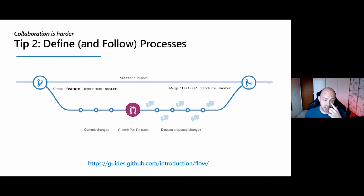The one we have on the screen here is called GitHub Flow. It's just one of the processes that you can embrace for collaborating, and for coding in this case. It forces you to go through a series of steps that you can define, and of course, as I said, you need to follow. But there are many other processes that you can implement or tune to your reality. The advice here would be to try to implement processes and make everyone, including yourself, follow those processes, and you'll see that collaboration will become a little bit easier.